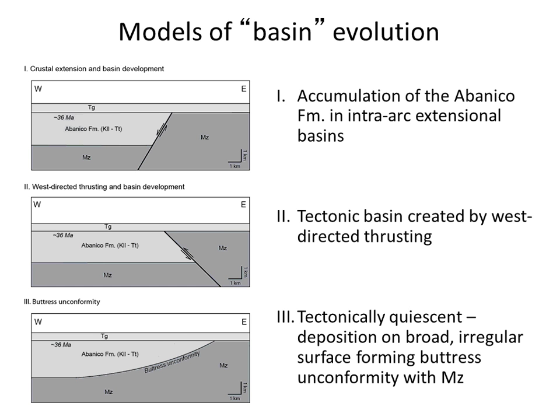And then a third model would envision no tectonic basin, and that you simply had a buttress unconformity. So maybe you had some broad, irregular surface that you were erupting these deposits upon, or accumulating these deposits upon, forming a buttress unconformity. Now, I'm running out of time here, so I don't want to go into the details, but right now I'm preferring this model, which is a stark contrast to what people thought before me, and I have several lines of evidence for that.